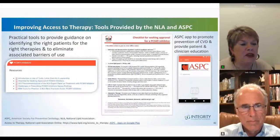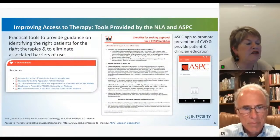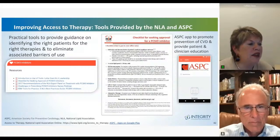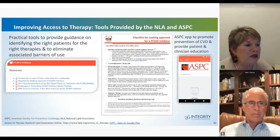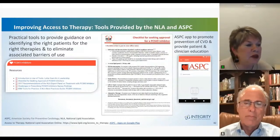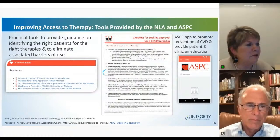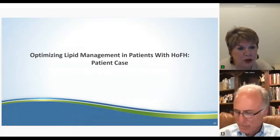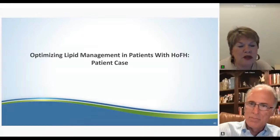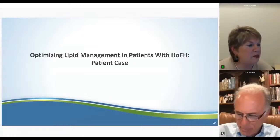Again, I mentioned these tools providing access. They're provided by the NLA and the ASPC. They're very practical tools to provide guidance on how to identify the right patient for the right therapy and to eliminate the associated barriers of use. So they're really very excellent. Having said that, and that was in a very short period of time, I would direct you to any of those organizations' websites so that you can have access to their materials.